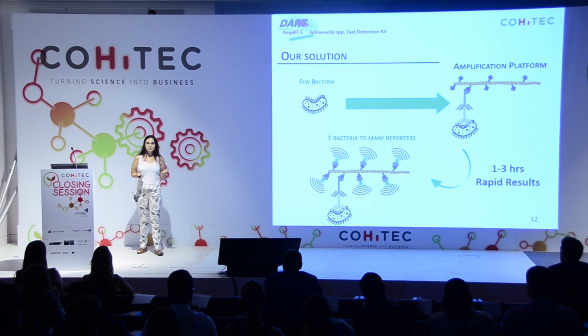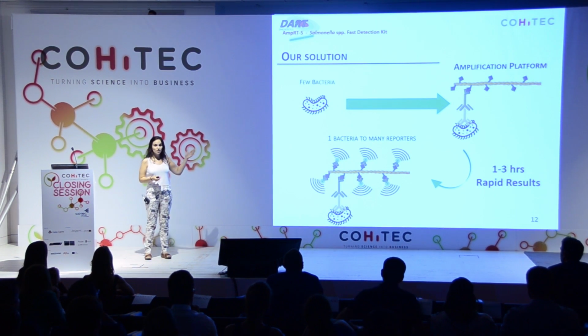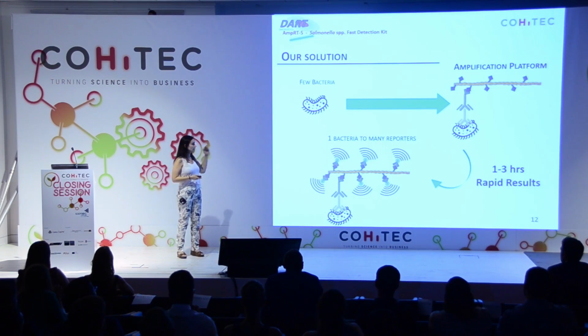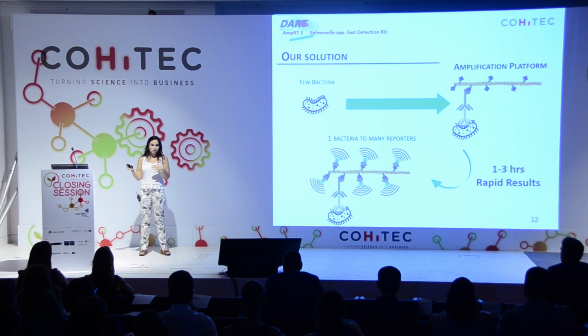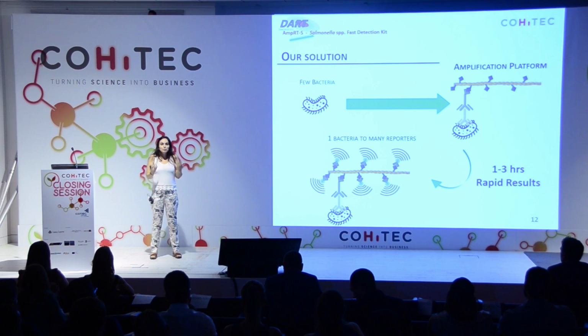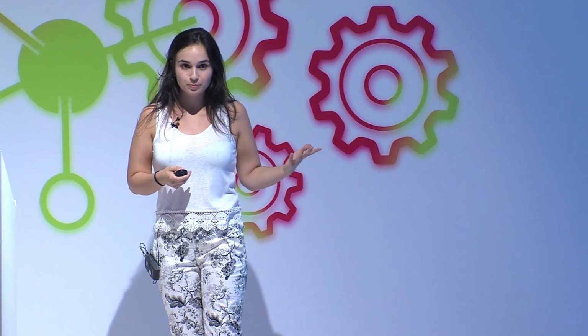What we offer with our solution is to get from few bacteria to an amplification module. We assemble our add-on, our technology, on top of one bacteria and create an aggregation that can then link that one bacteria to several reporters. This will mimic lots of reporter molecules and increase the signal. That's why we call it an amplification platform.